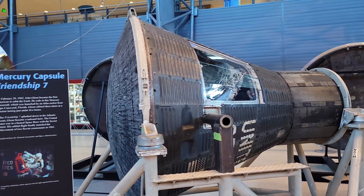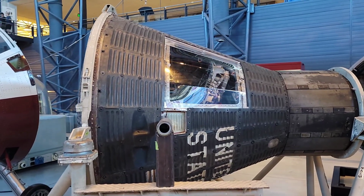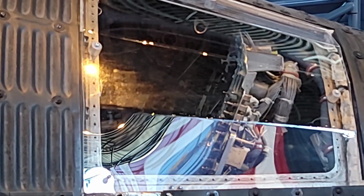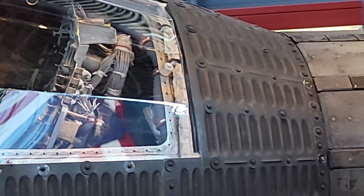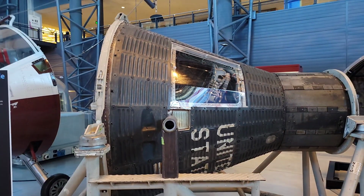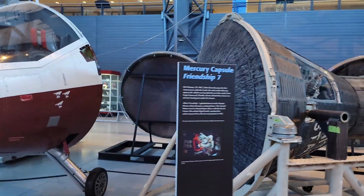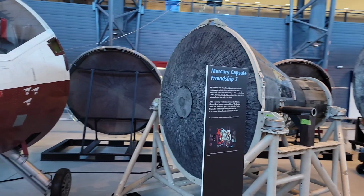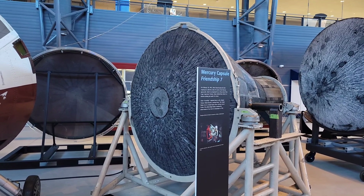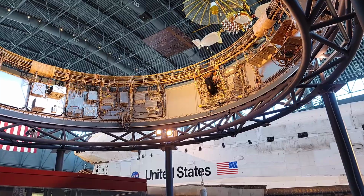And Friendship 7. I feel privileged at this moment getting to see the actual ship that John Glenn flew in, crushed into this tiny little space to orbit the Earth three times for about 5 hours for the total length of the mission. Mind-blowing. And there you can see the ablative heat shield burned off. Legendary John Glenn.